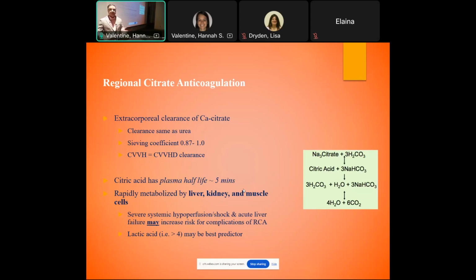And this comes every now and then. Why do we do CVH? Why not CVHD? The clearance is exactly the same. And it's very interesting. FDA actually treats dialysate as a device and replacement fluid as a drug. Don't ask me why. But you don't need CVHD to get a good clearance. It's about the same. Dialysate is way more expensive, and you don't need that. Okay. Now the other thing is citric acid. The half-life is like 5 minutes, so it's hard to get citrate toxicity. And we'll talk about it.